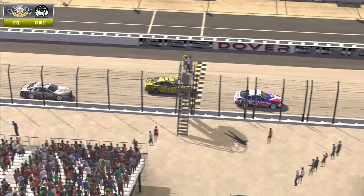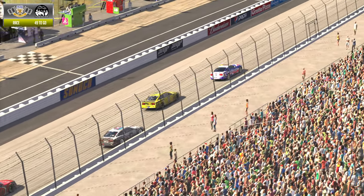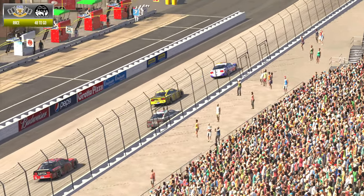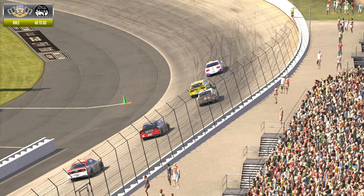And back to your yellow car that's out front in the metallic yellow, number one Ford. Again, I really think Ross Tatum has a shot here to win this.